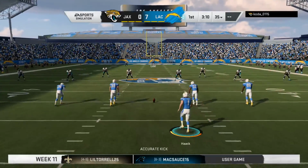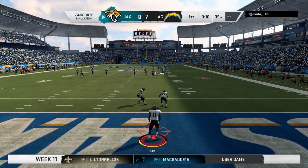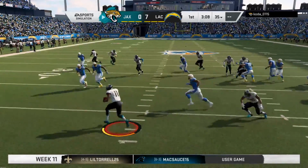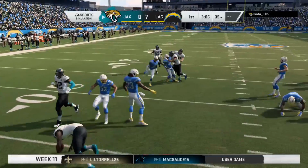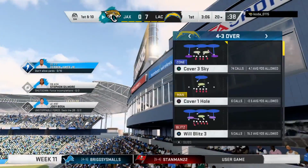Out is the kickoff unit as they run up and send this one away. That'll be taken in the end zone. And the decision to come out is going to cost him 5 as he's taken down right at the 20.